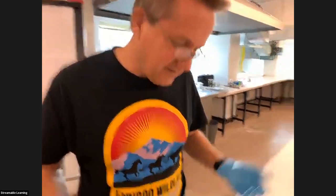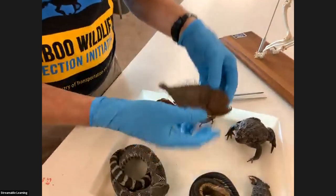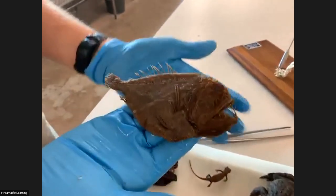Yeah. And I thought I'd bring in some creepy fish as well. This is a fang tooth.